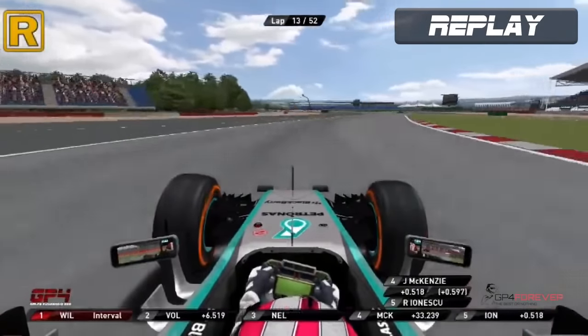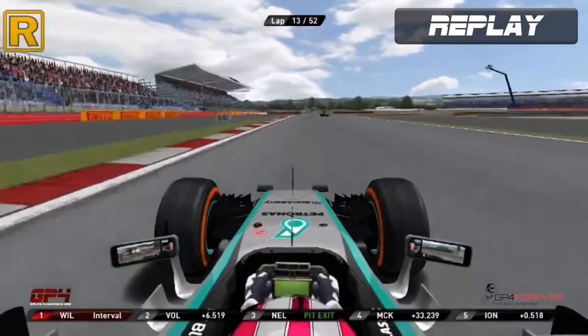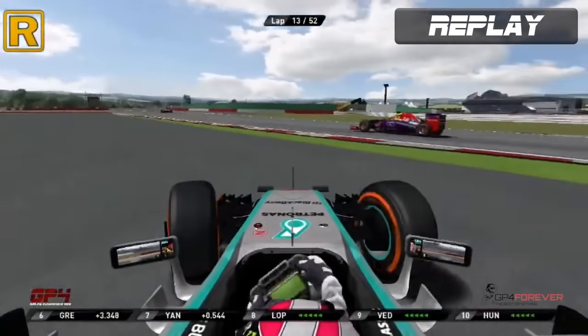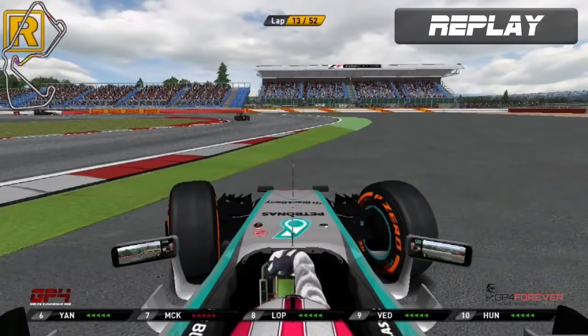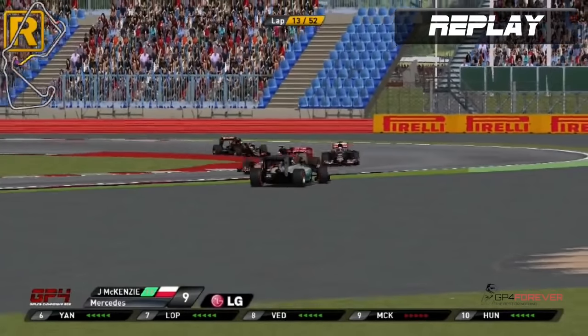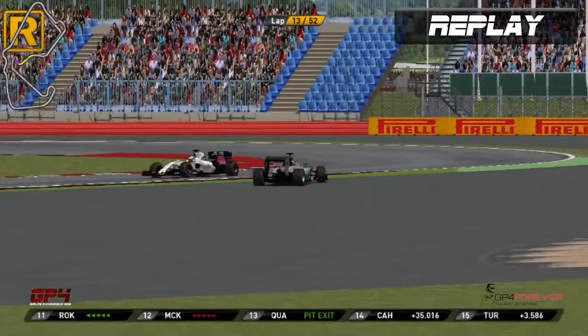As we can see what happened, did he have contact? Because he had Ionescu who was close behind him, but was that the reason why he spun? And no, he just made the mistake on his own. There was Ionescu, I don't think was even close to him, so that was an unforced error there by Jay McKenzie, who spins and loses a huge amount of positions down the field.